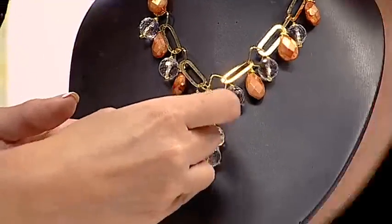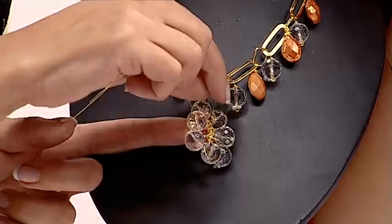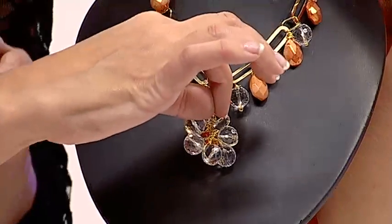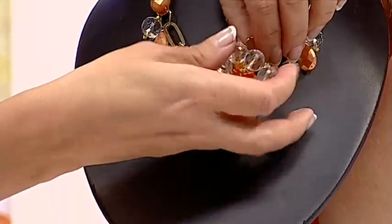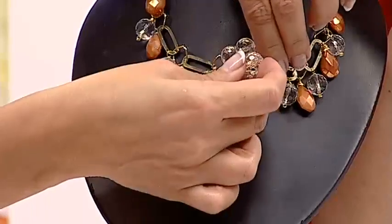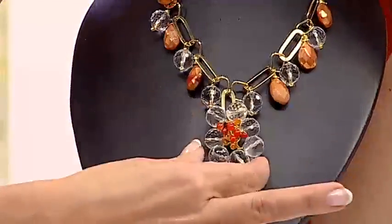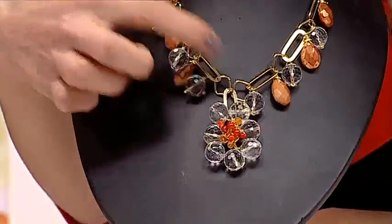So you can see where I've done exactly what I did before, a little wire wrap loop, but I've gone straight onto one of these elongated rectangle shapes. If you aim for the very center of the necklace, it starts life like that, but because you've got the flower holding it down, it turns on its side like that and becomes like a pendant drop. Gorgeous. I really like that effect. Yeah, really simple.